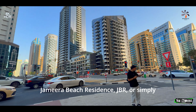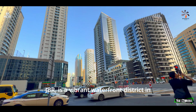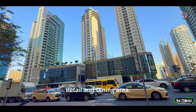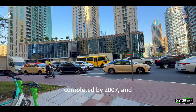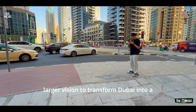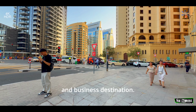Jumeirah Beach Residence, JBR, or simply JBR, is a vibrant waterfront district in Dubai known for its beachside residential towers, hotels, and the popular The Walk retail and dining area. It was developed by Dubai Properties, completed by 2007, and officially opened in August 2008. The area's development was part of a larger vision to transform Dubai into a world-class tourist and business destination.